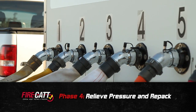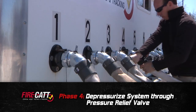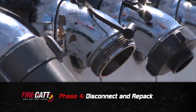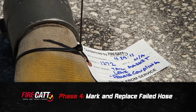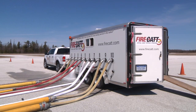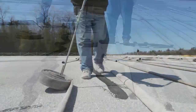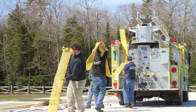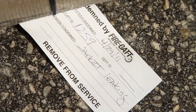Phase 4. With personnel clear and pressurization complete, the system is depressurized through the pressure relief valve. Each hose is disconnected and repacked in the style and location with which it was found, or specified by the department. Failed hose is tagged defective, with quality rack hose taking its place.